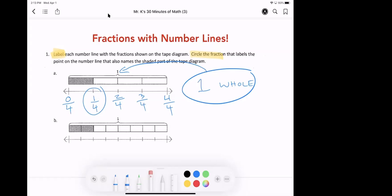All right, so for B, can you guys type in what is the fractional unit that we're dealing with? Is that halves, fourths, ninths, twelfths? Can you type it in? What are we dealing with in B? I see the number 8. Eighths. Yes, that is more precise. Very good. We're dealing with eighths, and we know that because we have 8 pieces. Here they are. 1, 2, 3, 4, 5, 6, 7, 8. Very good, and 8 equal pieces.